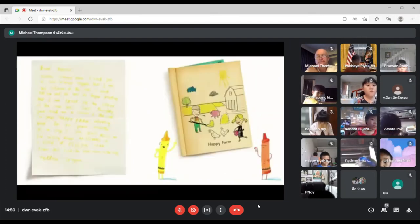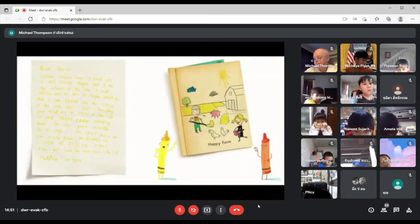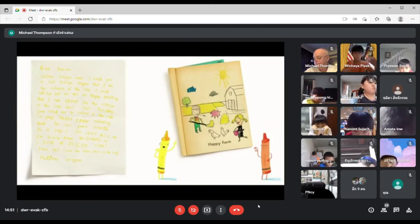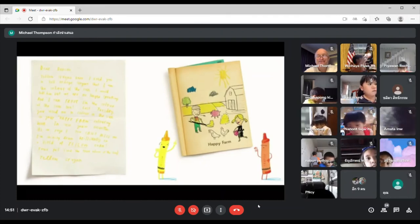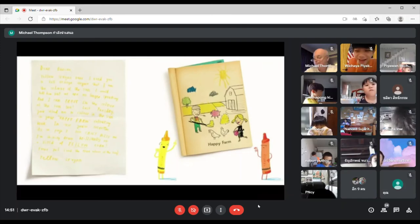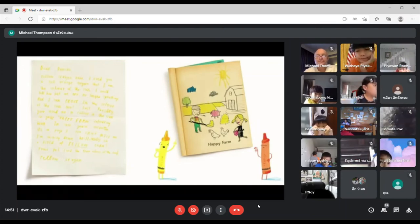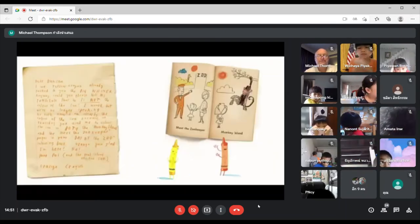Dear Duncan, Yellow Crayon here. I need you to tell Orange Crayon that I am the colour of the sun. I would tell him, but we are no longer speaking, and I can prove I'm the colour of the sun too. Last Tuesday, you used me to colour in the sun in your Happy Farm colouring book. In case you've forgotten, it's on page 7. You can't miss me. I'm shining down brilliantly on a field of yellow corn. Your pal and the true colour of the sun, Yellow Crayon. Dear Duncan, I see.